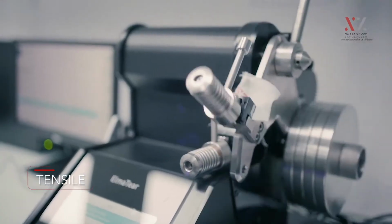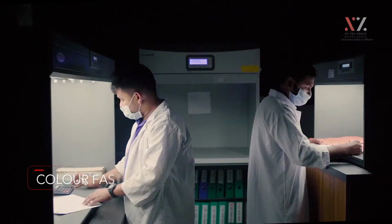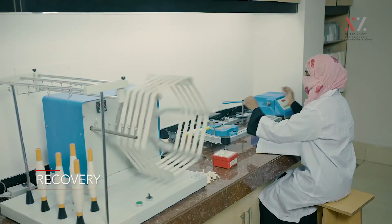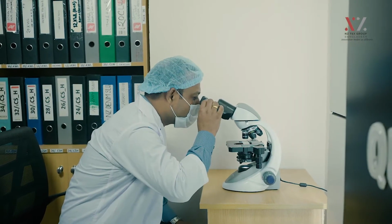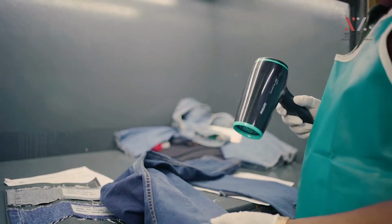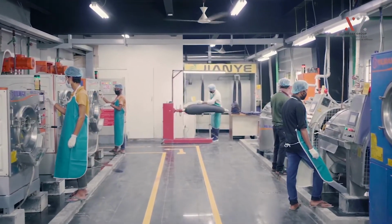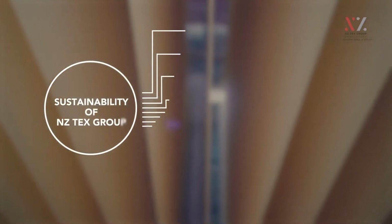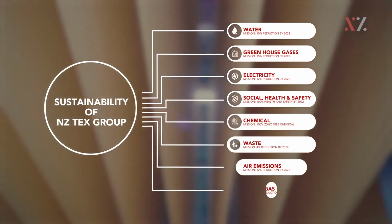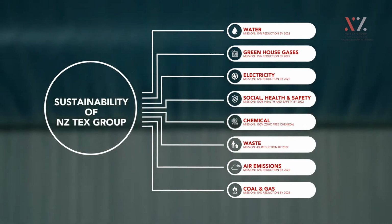Today, NZ has one of the most sophisticated vertically integrated setups with modern technology, lab tests, and skilled manpower. Our R&D team is continuously developing different types of sustainable products as well as processes. NZ is doing continuous day-to-day research to reach the sustainability goal. NZ Tex contributes largely to environmental sustainability in water, greenhouse gases, electricity, social, health and safety, and many more.